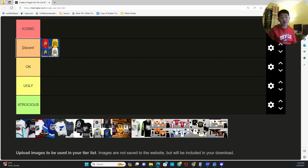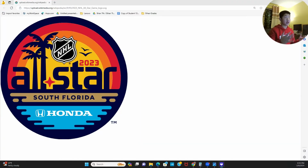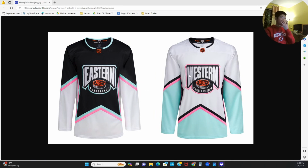But let's move on. Next up, we got the 2023 South Florida All Star Skills Competition. Again, I feel like the All Star game, of course, they did it by division, which isn't the best in my opinion, but this is about the jerseys, and these are the jerseys they had. So, the divisions, in this case, they had the classic NHL logo, the old one stuck onto the puck.